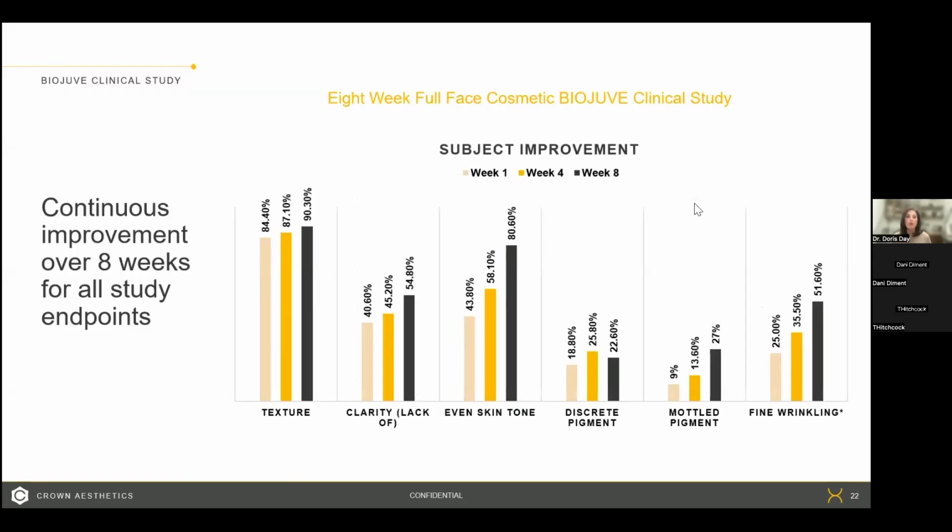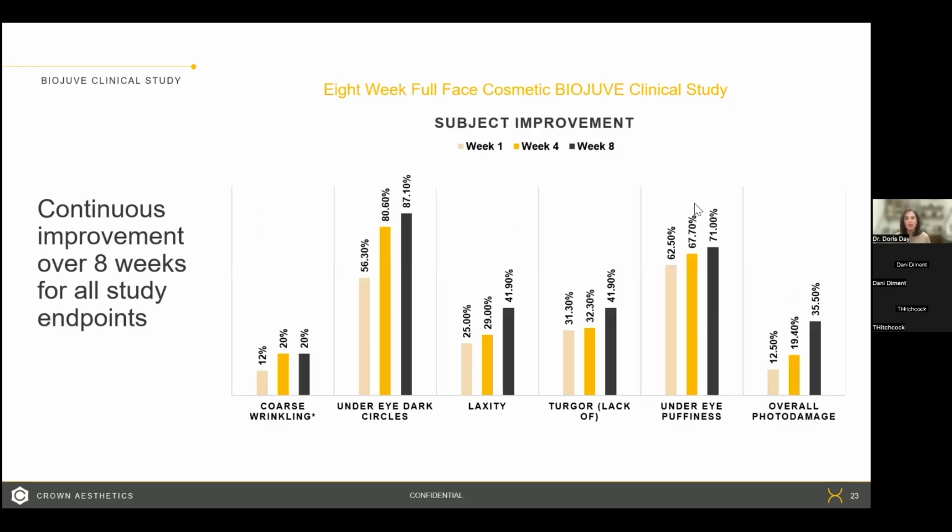So that would be the postbiotic part of it that the microbes then create. When you look at the full 8-week full face BIOJUVE clinical study, we could see continuous improvement over that full 8 weeks in things like skin texture, the improvement in clarity, the evenness of the skin tone, discrete pigment changes, mottle pigmentation, fine wrinkling. So they looked at a whole broad range of skin changes over this time.